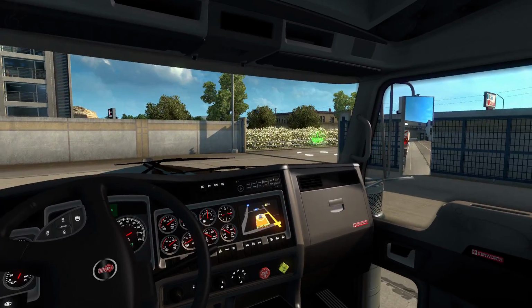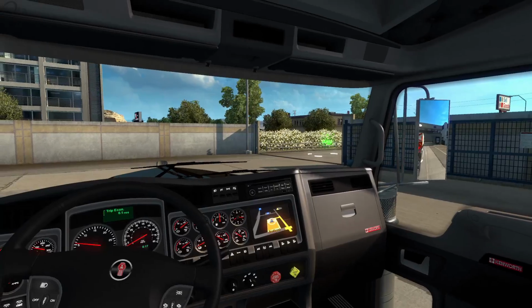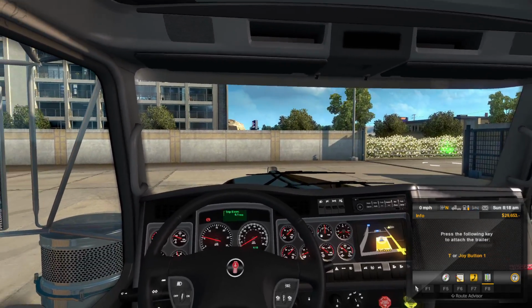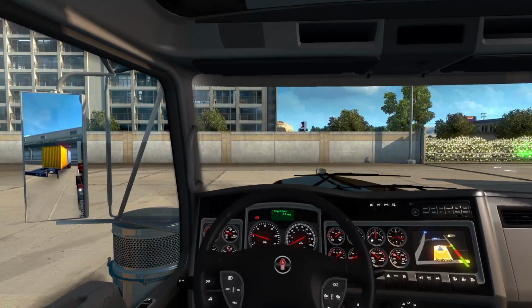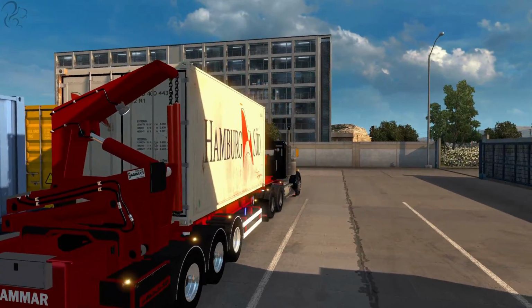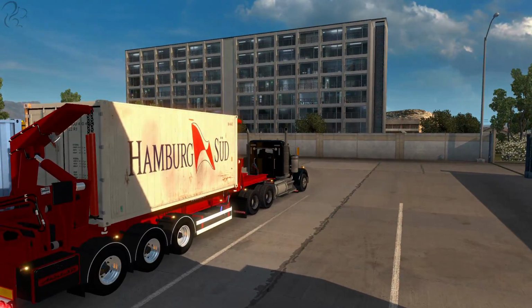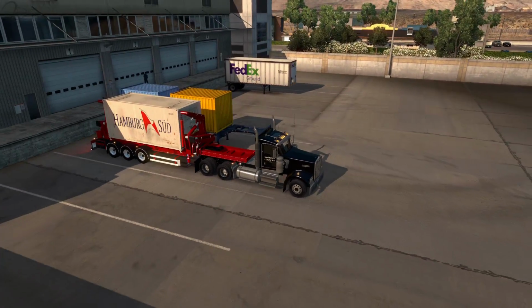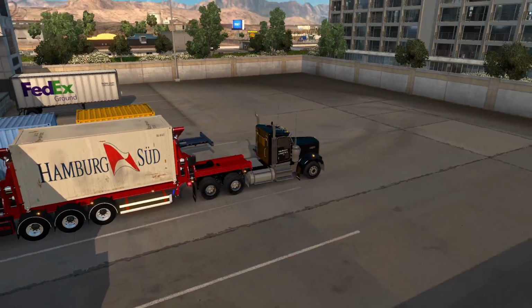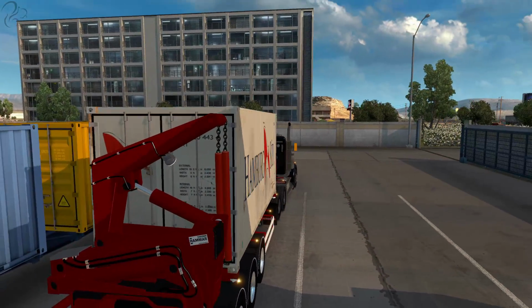A lot of new stuff I've not even seen. I've only just got these mods working. I started up my American Truck Sim after the updates, and everything just went boom. Like, really, it just crashed. I had to work out what the problem was first, and then find suitable replacements. So there you go. It's a little bit short and stubby. Hamburg Sud with a double crane arm on either side.